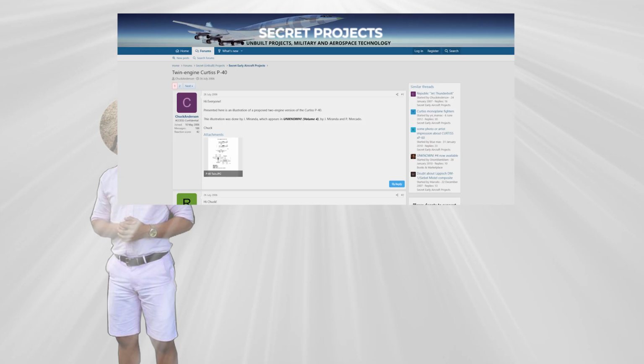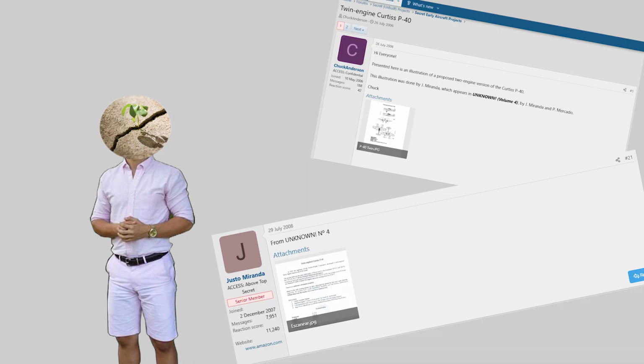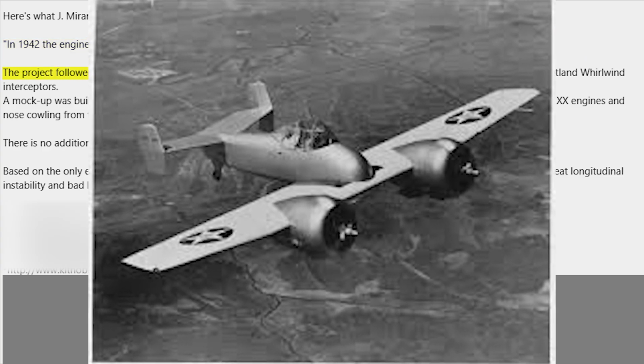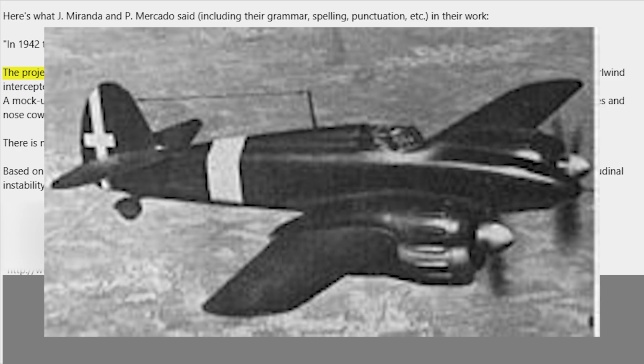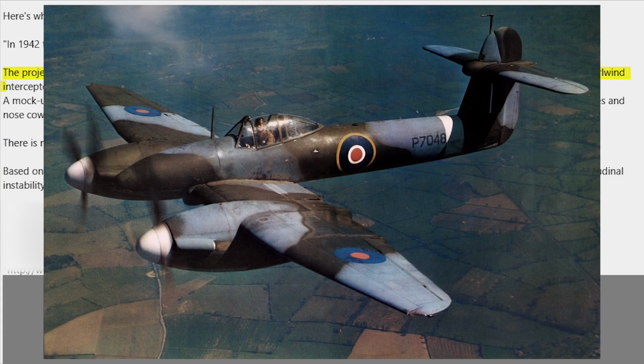Thankfully, the golden thread was full of what was written down in the entry. The OP and potentially the author released their work online. Quote, "In 1942, the engineers of the Curtiss Wright Corporation developed a twin-engined heavy fighter based on the P-40 model. The project followed the same philosophy of design used in the Grumman XF-5F1 and XP-50, the IMAM RO-57, and the Westland Whirlwind interceptors.